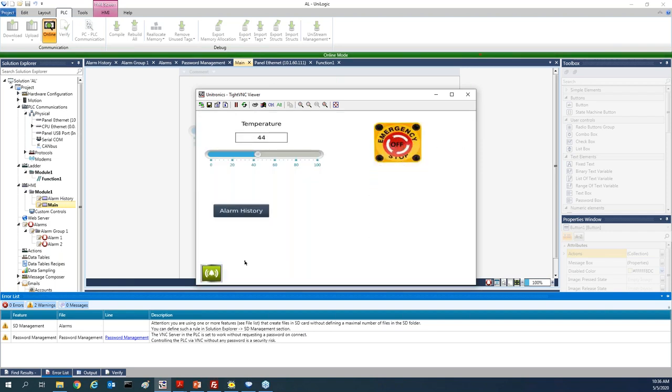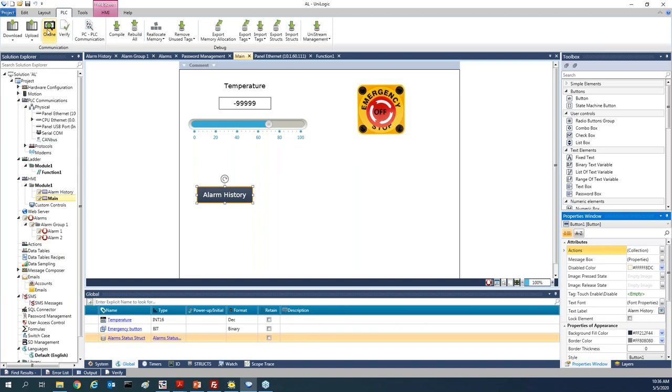Okay, the next feature of our alarms is the option to manage the alarms via the HMI. For managing the alarm via the HMI, we have a special widget which is called Alarm Status Viewer. Using the Alarm Status Viewer, we can basically see the status of each alarm and manage it.